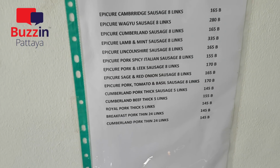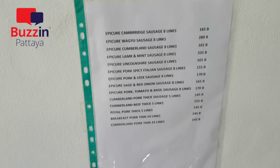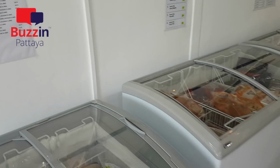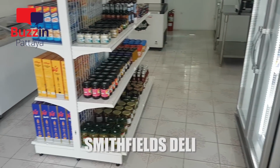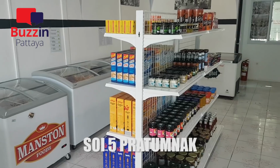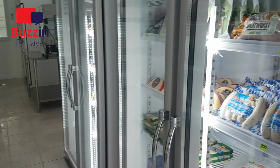Now, obviously, these prices are at the time of filming, so they may change in the future, so please don't hold them to this. But it does give you an indication of what you can expect to pay in this shop here. So there you go, guys. This is the Smithfields Deli in Pattaya Soi 5. Come and pay them a visit. Come and support them. It's a brand new venture, and let's give them some support. They've got some good products already here for you.